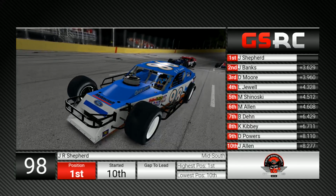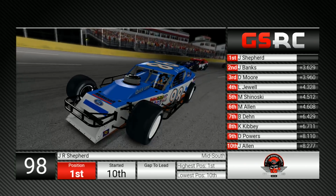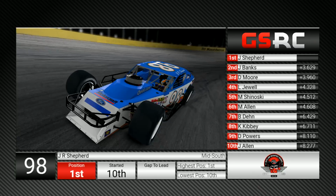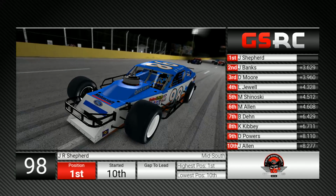Yeah, I guess they did, J.R. You know what? It seemed like that high line wanted to move a few times this evening, but you were the only one we actually saw make a legitimate pass up there. How tough was it? It's tough on the high side, especially going into the corner.